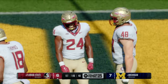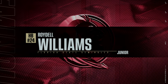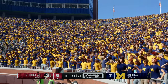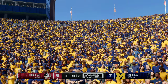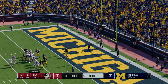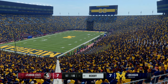And there's no secret about it. Line up in goal line formation. I'm going to run the ball down your throat. My guys are more physical than you. 6 points on the play. Lining up for the PAT. Smashes it through for the PAT. A very efficient 5-play scoring drive. And finished the deal with the short touchdown run from the 2.